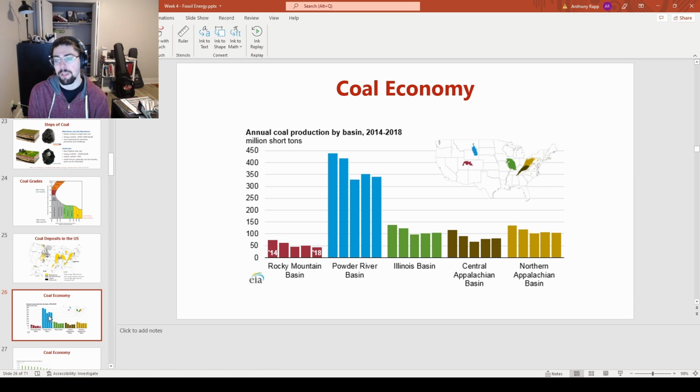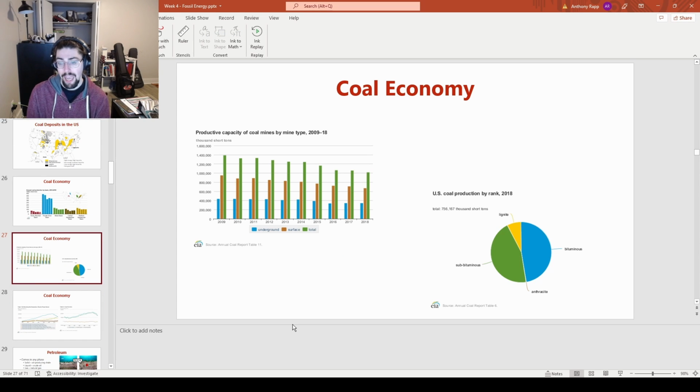What we can see from something like this is that even just from what we are producing, what we're pulling out of the ground, there's less demand, so we're pulling just a little bit less. It's just not growing anymore. More specifically, we can look at productive capacity of coal mines, looking at different types. We can see that's decreasing.